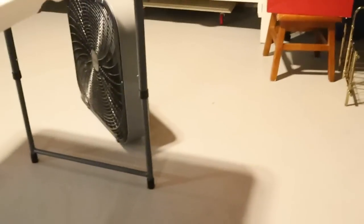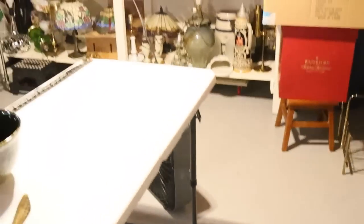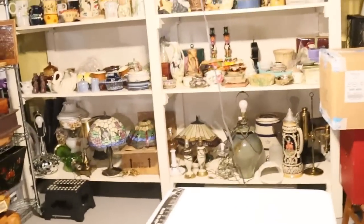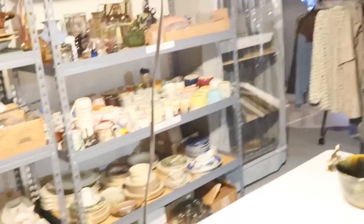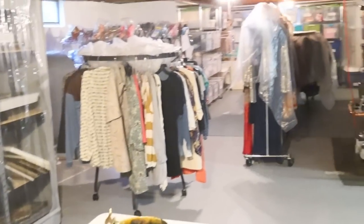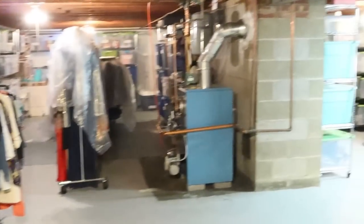I don't know if you could see it down there. And I keep a box fan running for circulation, especially in this area where I have wood and art and things like that. You really want good air circulation. So that is just a snapshot of what it looks like down here. Looks like a little store.